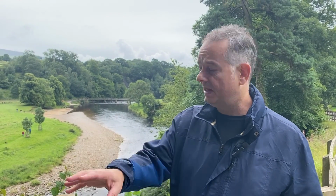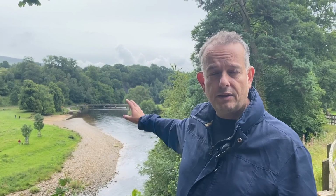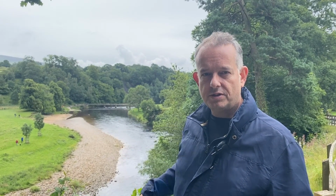The walk back on this side of the river is really good because you've got lots of viewpoints. For example, we just went past one where you could look at the Abbey. This one looks down the river to the bridge that goes across the river near the Abbey. It's a lot more user-friendly, shall we say, this path than the path on the other side.